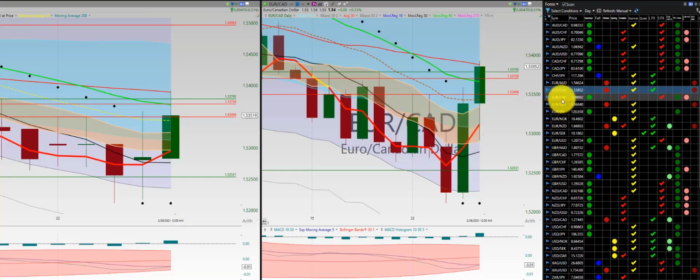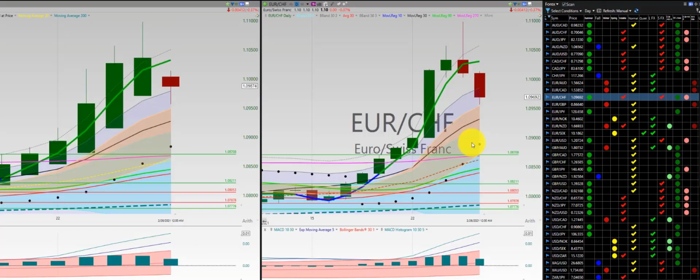Nice reversal for the majority of the currencies on Thursday. Euro Swiss franc, no trade. Did not get caught in this up candle that was up from the previous week. Had initial gains from the previous week. Did not trade this, and no further trade for the rest of the week.